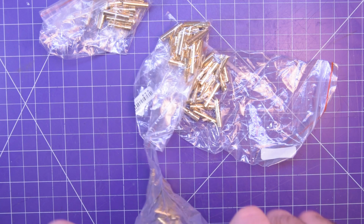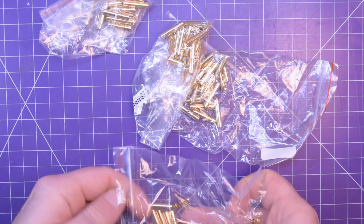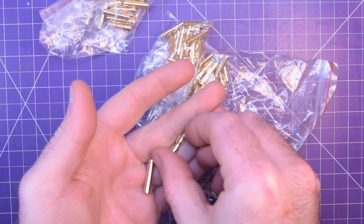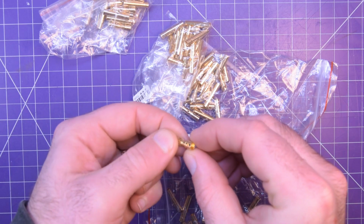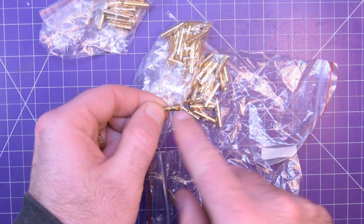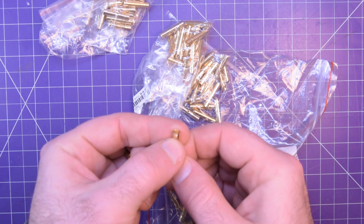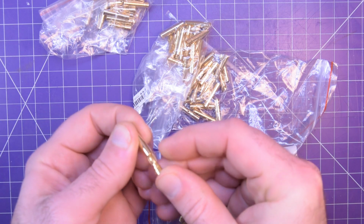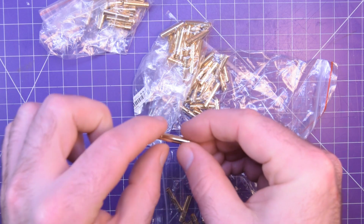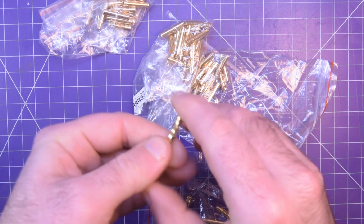I haven't tested actually how much current they can handle yet, but I think it's 10 pairs per bag of these 4mm banana jacks here. You solder your wire right in here, it has a little hole inside to accept solder, and same thing on the female end, and then they connect up like this. And the beautiful part about this is you just put a little bit of heat shrink over this whole thing, and you've got a fully insulated high current connector.